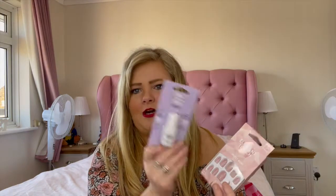And I also picked up the Elegant Touch glue. I do like the glue that comes with it, if you don't want to buy the extra glue. But I wanted something that brushes on like nail varnish, and this apparently is supposed to do that. So hopefully it evenly sticks onto the nail and it's easier to do. It says it dries in 4 seconds, dries clear, brushes on like nail polish.